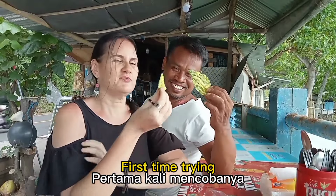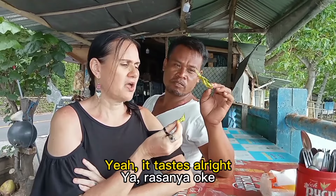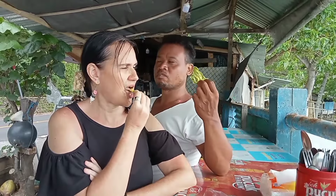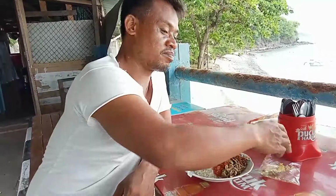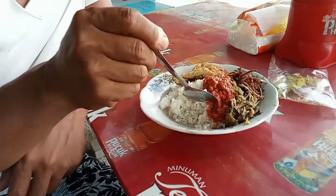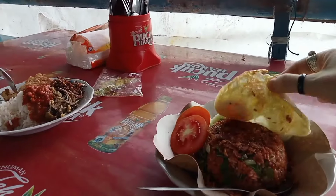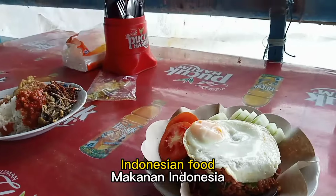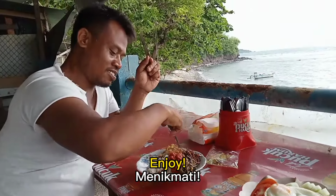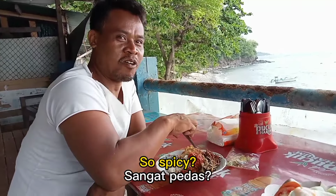First time I'm trying. Maybe something we make at home. All right. Pepper, sambal. Yeah, sambal. A lot of sambal. Spicy. Yeah. I'm having nasi goreng. Wow. Indonesian food. Enjoy. Selamat makan. Sambal. So spicy?